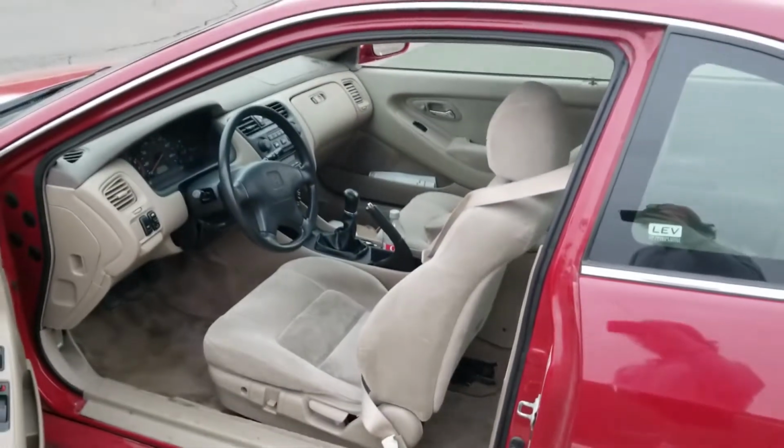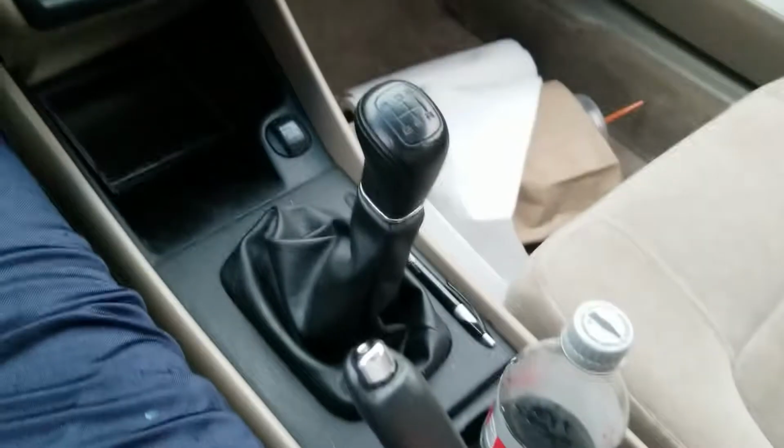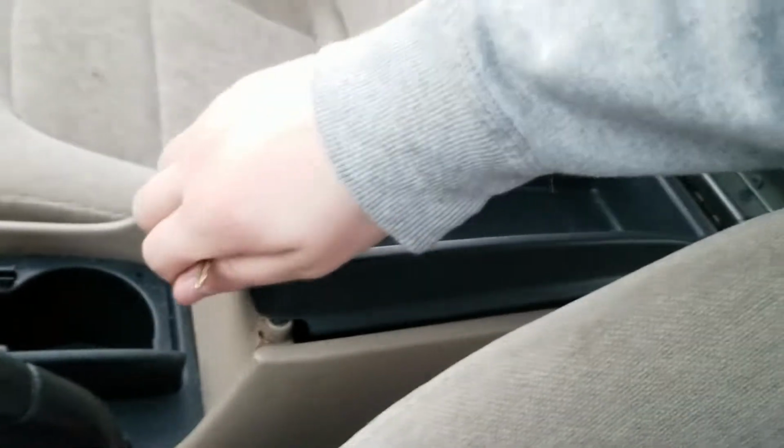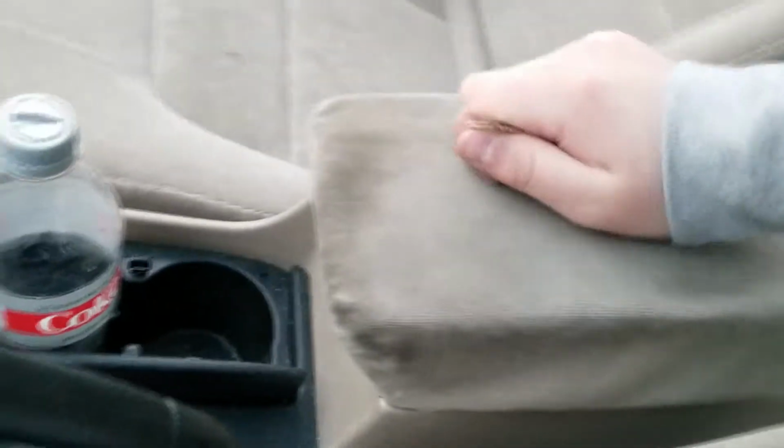The inside is really clean. Everything works. Sound system's fine. Wish I had an aux, but yeah, I don't think I'm gonna actually spend any money on putting a head unit in this. So just gonna deal with CDs for now. But yeah, everything works inside except for the front right passenger overhead dome light. That's the only thing that doesn't work. Everything else is fine. The lights on the mirrors, both passenger and driver, they both work. Yeah, no real issues.